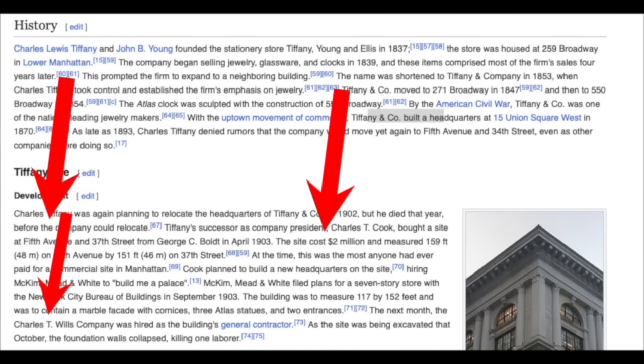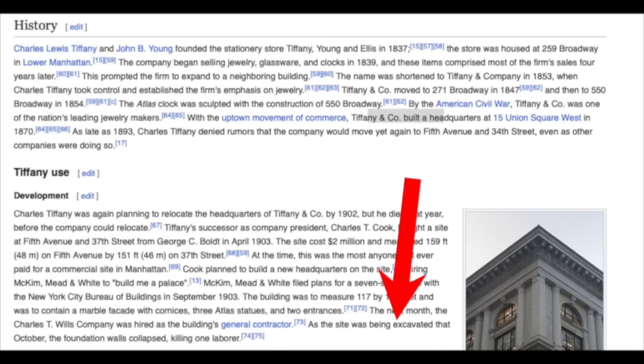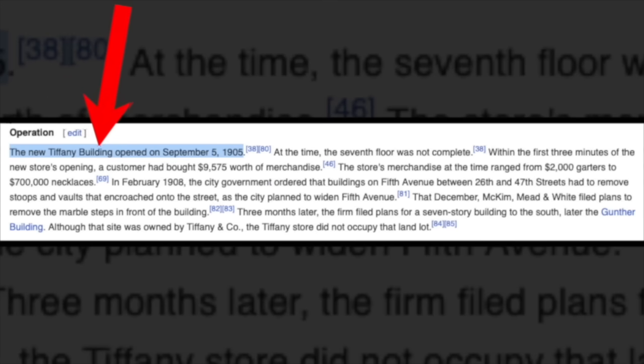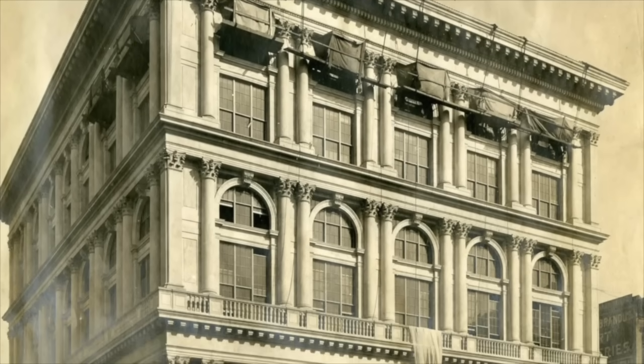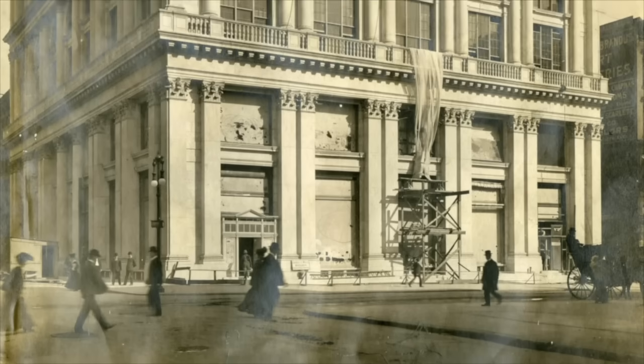Where another repeating name, Charles Tiffany, the owner, and now the contractor is also named Charles, where the site was being excavated and the foundation walls collapsed. So 1904 comes around and the cornerstone is supposedly laid. 1905 hits, and what do you know? The Tiffany building opens up. 1 year, yet again. We have repeating names and 1 year to finish the entire building. Where I'm just thankful that they did not have a fire story this time.